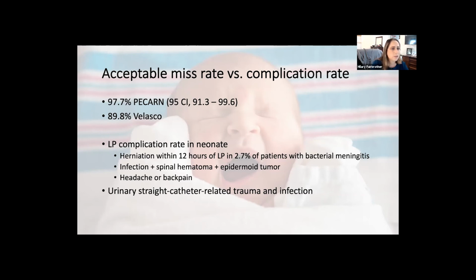This Velasco external validation certainly gives me some pause. But the population that they're studying does seem to be different, whether it's because they're incorrect or not, I don't know, but it definitely seems to be different, and it leaves me wanting some more external validation. What if we compare our acceptable miss rate to the complications that we cause by performing the procedures to rule out SBI? And they're almost too low to count, so they don't really factor in.